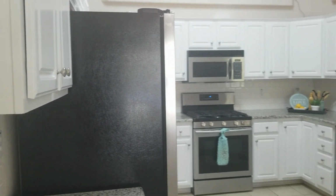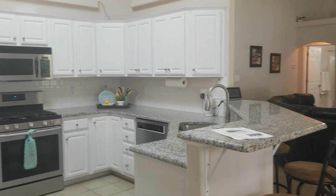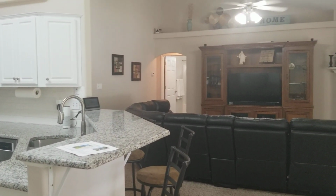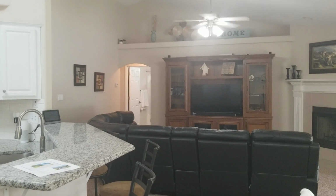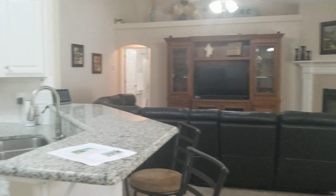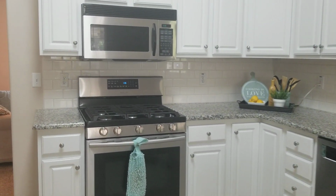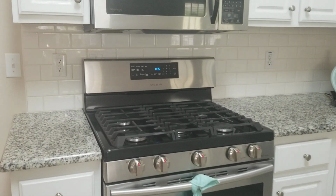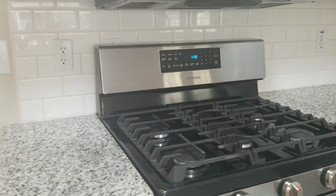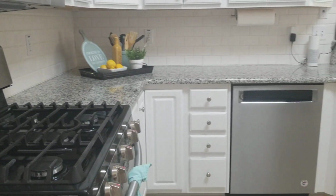I think it was originally like a tan color. They look just like ours in our old house. We have plant ledges up there in the living room as well. She's got some cute decor up there up top. Nice stainless steel appliances, gas cooktop. I think this is a six burner? Yeah, it's like a five burner with the big middle burner in the middle.